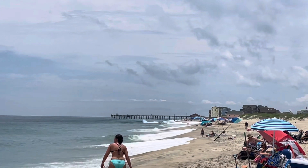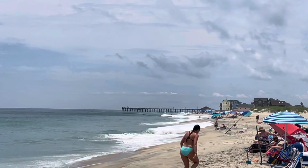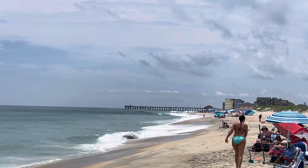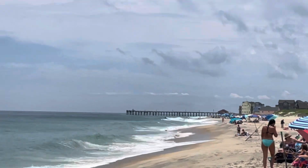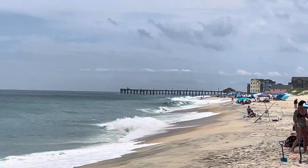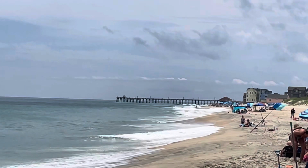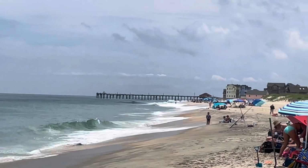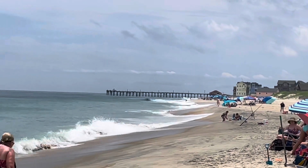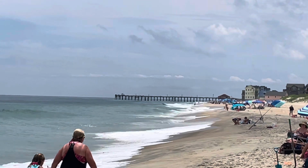Good afternoon, Robert Scribbler with the OBX Wave Report, filming to the south, looking from Rodanthe Public Beach access down south toward Rodanthe Pier as small 1 to 2 foot waves break along the coastline. With this shot we've got some nice footage of these beautiful well-formed waves here in the Outer Banks.